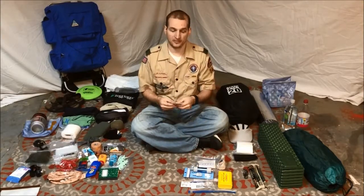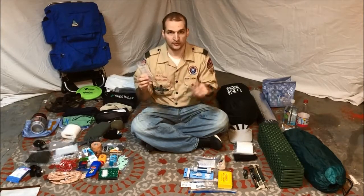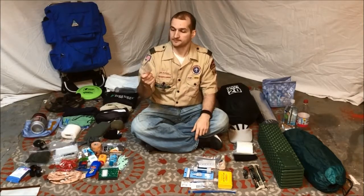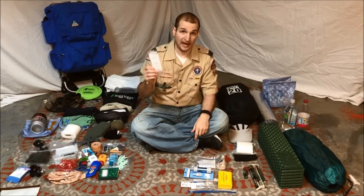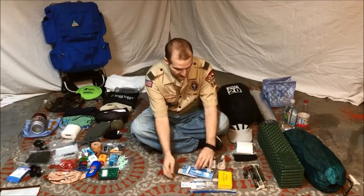An excellent backup is the tablets. They take a little bit longer to work. I think it's like a half hour or so. Has the instructions in the bag. There's like 30 tablets in here. It'll last me like a week. And these are an awesome backup to have to whatever water filtration system you choose to take out with you.